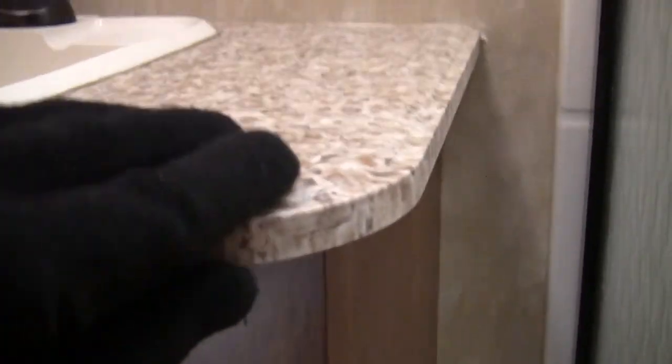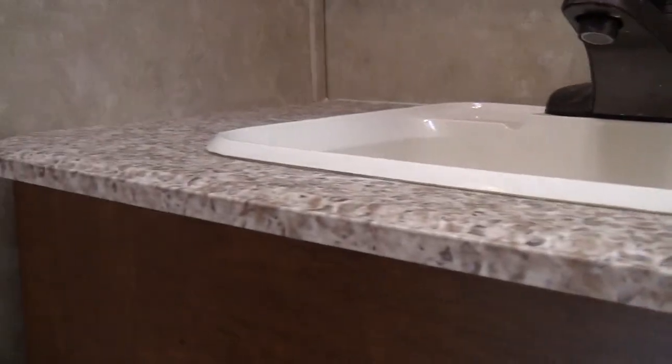You have the same beveled edge in the bathroom countertops.